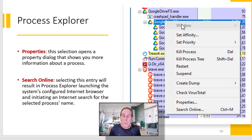A couple more features. We have properties where you can actually pull up the properties of every process. We'll go into that in depth. And then you can search online. You can take the file that launches the process, go to Google, and search for information about that file. So for example, if you've got a process and you're suspicious about it, you're wondering if this is malware, and it's launched by windows.exe. Well, it allows you to go to Google and say, hey, is anyone out there know anything about windows.exe? Because it's running on my desktop.